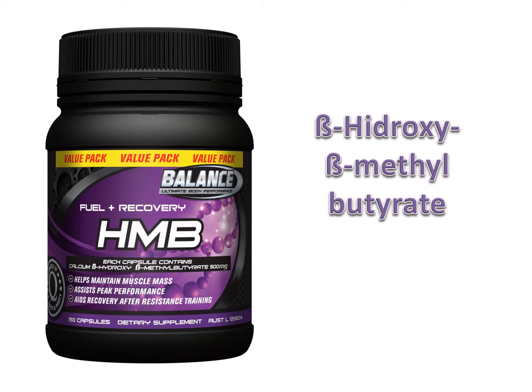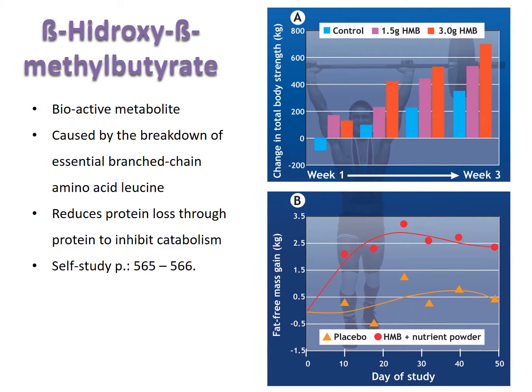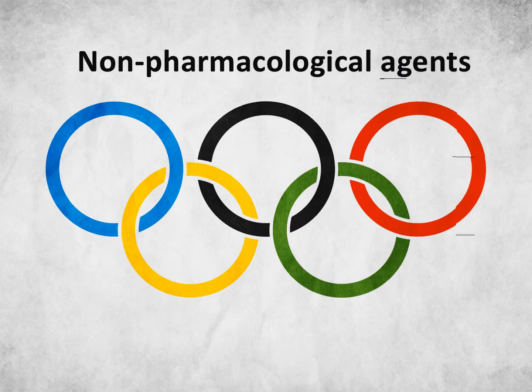Beta-hydroxy beta-methylbutyrate. It reduces protein loss by inhibiting protein catabolism. You can look in your textbook for further information.